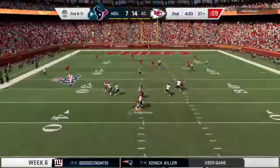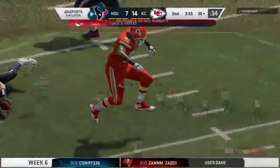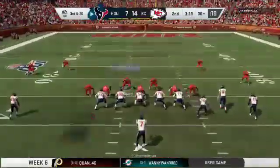On 2nd and 11 now. Roethlisberger. And they get to him with a pressure as Roethlisberger goes down. Fletcher Cox in there to get him. And on the season now, that is 9 sacks for him.